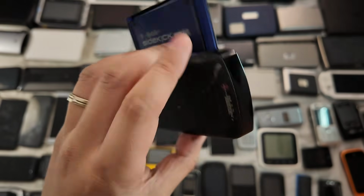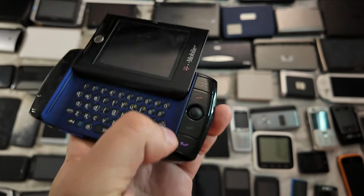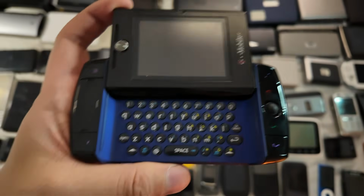Oh my god, this is pretty bad. Some of the chemicals that they used back then, oh my god, do not age well. But yeah, you got the cursor navigation. You still got the little roller track point nub for navigation as well. Anyways, it's a Sidekick, except that it has a slide-up display.